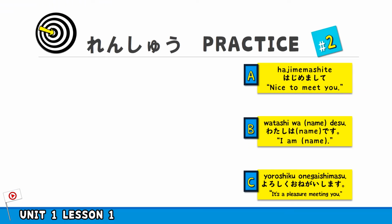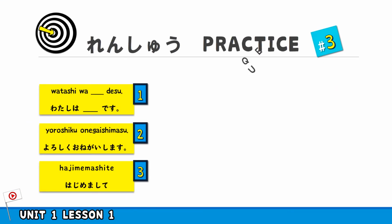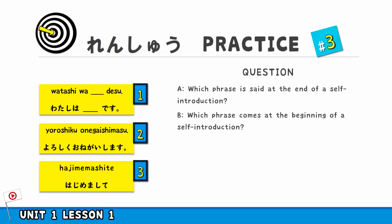Next, 次の問題です。Which phrase is it okay to leave the first two words off because they are implied based on context? Are you ready for the answer? The answer is B. Next, 次の問題を見ていきましょう。Question A. Which phrase is said at the end of a self-introduction? And question B. Which phrase comes at the beginning of a self-introduction? Are you ready for the answers? The answer for A is 2. The answer for B is 3.